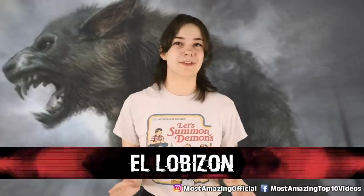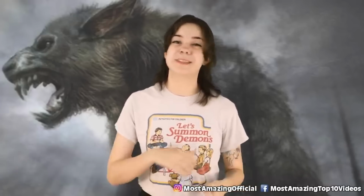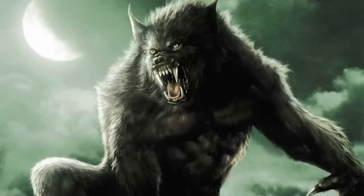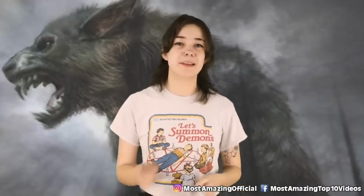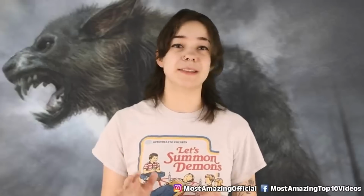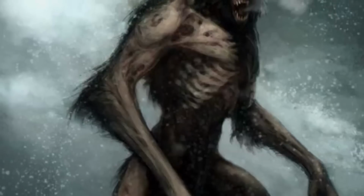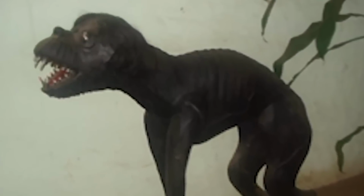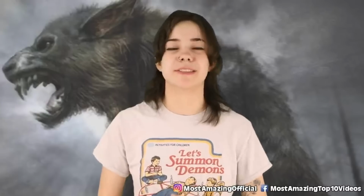Number 1. El Lobizón. A widespread legend across South America is that of El Lobizón. It is a werewolf-like creature that can be seen walking on all fours and also on its hind legs. Different from Western and Hollywood interpretations and depictions of werewolves, El Lobizón is not created through a bite, but instead born. Any 7th son that is born in an unbroken line of boys will become the creature, usually transforming around their 13th birthday. The stories have caused people to abandon, give up, or even kill their own 7th son.